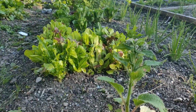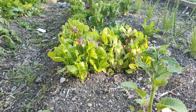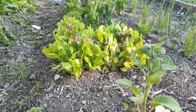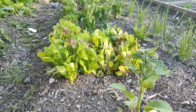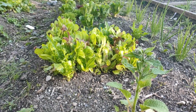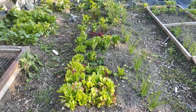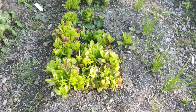Then here is my lettuce patch. I put my lettuce in this spot every year. So I just bring more soil in, and lettuce don't need a huge amount of really fertile soil, so they'll grow in the same patch every year. Yes, so we've got salad here.